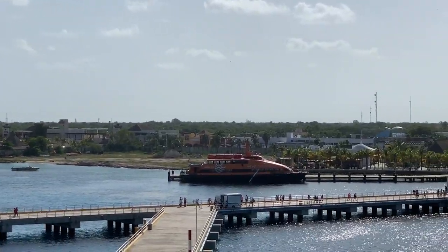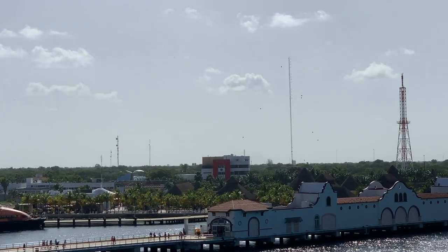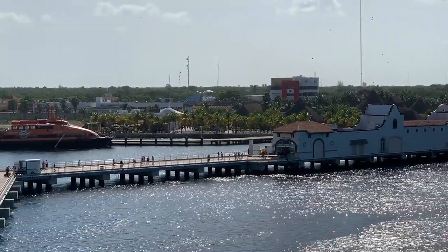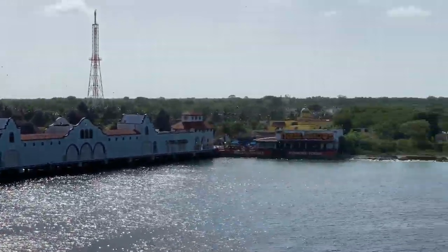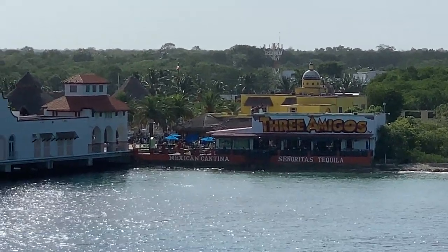So this is Cozumel. There's a huge shopping center in there. And all the tequila you want. And all the tequila you don't. Especially there. You can get all the tequila.